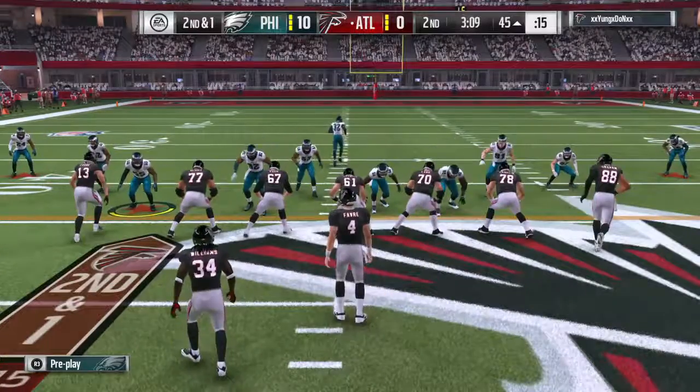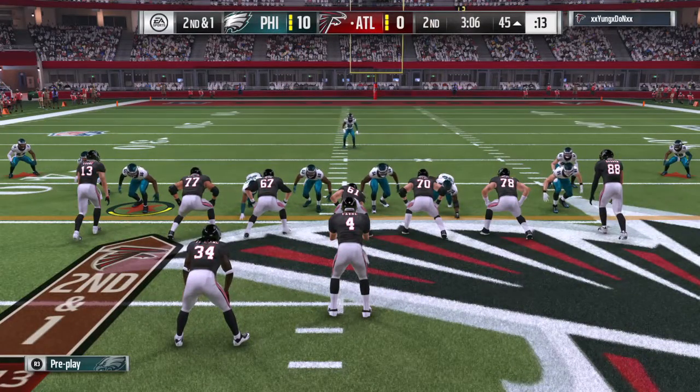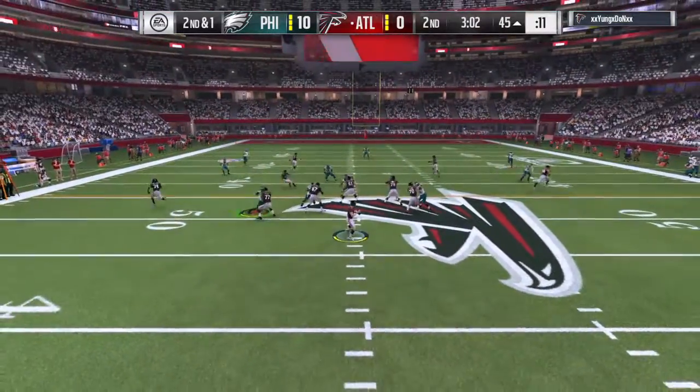And now what he's trying to do is use his body to keep the defender away from the football and give the quarterback a really nice target. Looking to throw.